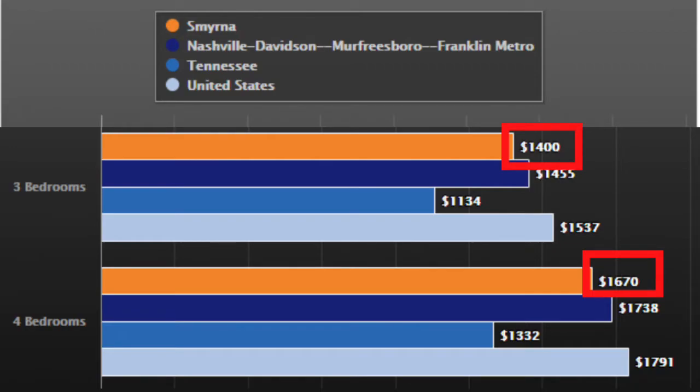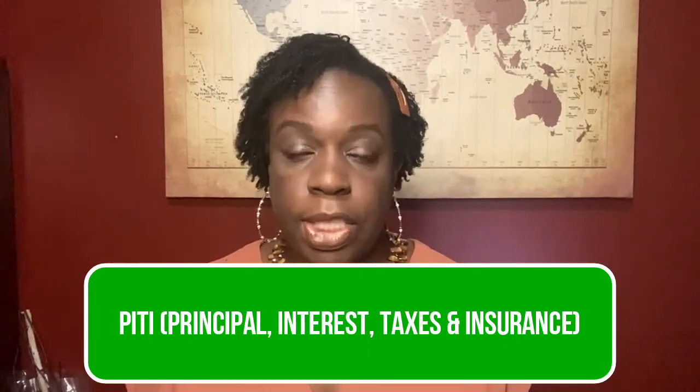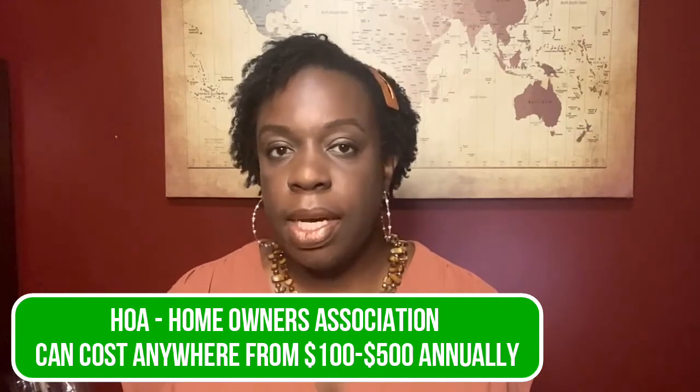When it comes to renting a 3-bedroom apartment in Smyrna, be ready to pay about $1,400, while a 4-bedroom, on the other hand, will cost you $1,670. If you want to look at the possibility of affording a home, that same amount, you could apply it to a mortgage. Now your mortgage would include your principal, your interest, your taxes, and insurance, and that does not include HOA, mind you. Not every subdivision or community has an HOA, but if they do, it's going to cost you usually $100 to $500 annually. That will be in addition to your monthly mortgage payment.